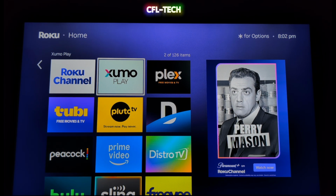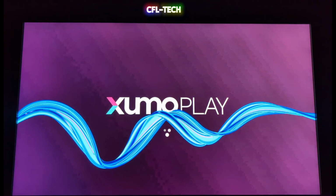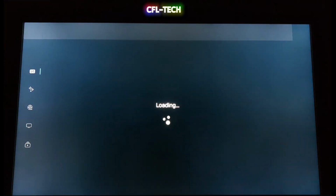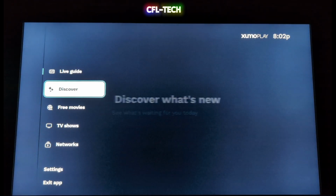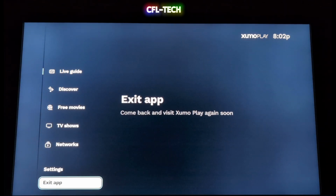So let's get right into it and see what we have here. Now when you get in, you will see the splash screen, which is very quick and nice. And then you go right into the guide, which is also nice. Now it shows your recommended content first. But first we're looking at the menu on the left side here. So you have live guide, discover, free movies, TV shows, networks, settings, and exit app.